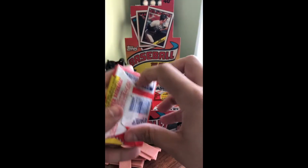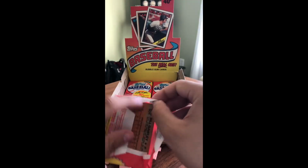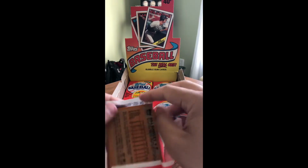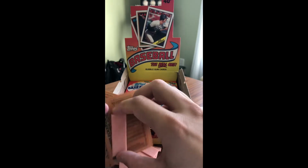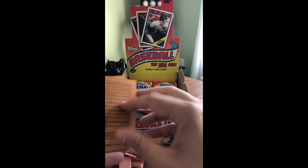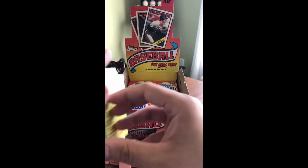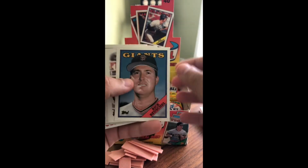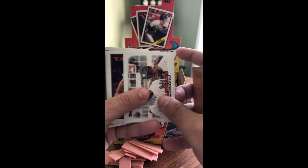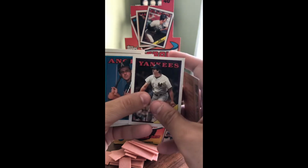I mean, the great thing about these cards is that you're not looking for any inserts. It's rookie cards, it's star players, it's Hall of Famers. So these are always kind of a fun open. We're not looking for any jersey cards or autographs or anything like that. And it takes you back to an earlier time there.